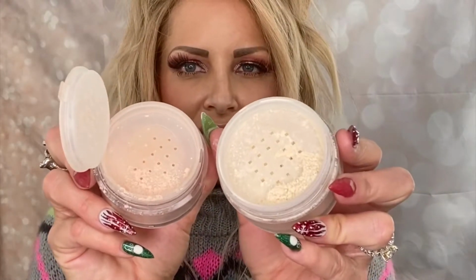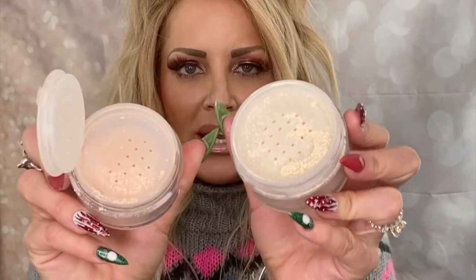I actually just got this. This one's a little bit more of a pale color. It comes out pale. I'm actually going to show you. The Too Faced cost, by the way, is actually $33. So I'm going to show you the difference between the two. One is peachy and one is more white. Do you see the difference? Yeah. So this is peach, this is white.